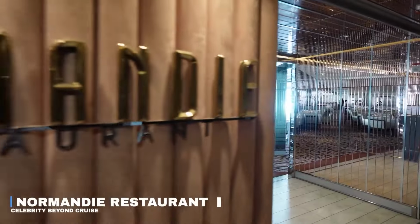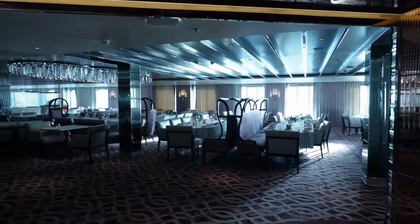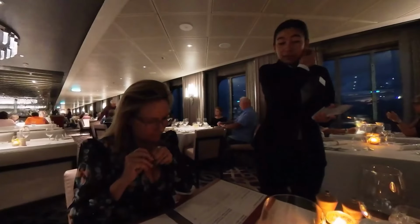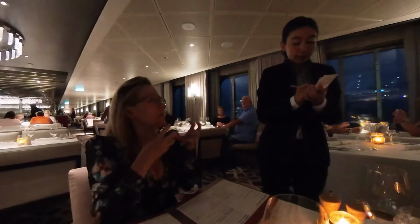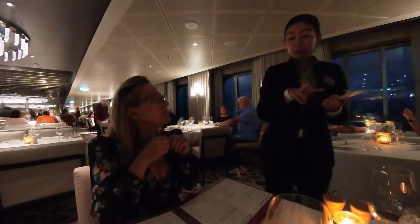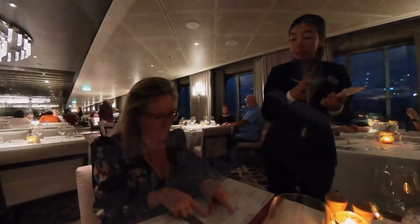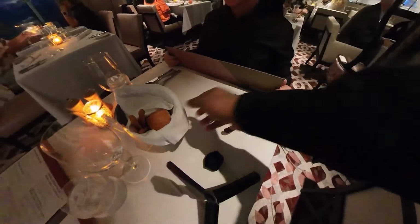The Normandy restaurant is also one of the 4 main dining rooms that are part of the cruise, so there is no additional charge to eat here. The theme is Normandy French cuisine, but they still offer the same standard dishes they call the classics for all 4 main dining halls, which include a chicken dish, a beef dish, and a salmon dish. As with all the ship restaurants, they start you off with an assortment of breads and flavored butter.